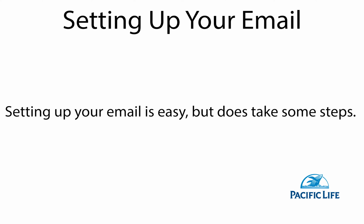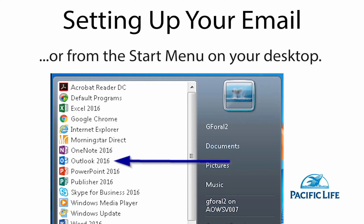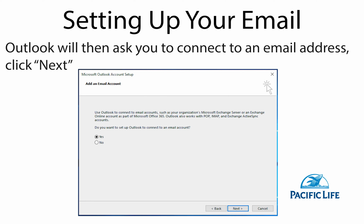Setting up your email is easy, but does take some steps. First, make sure you have the Outlook icon in Citrix or from the Start menu on your desktop. You will get a message welcoming you to Office. Click Next. Outlook will then ask you to connect to an email address.